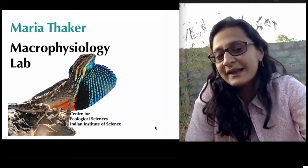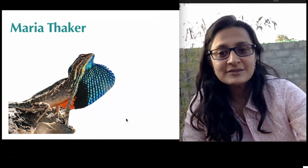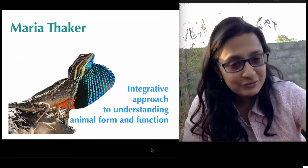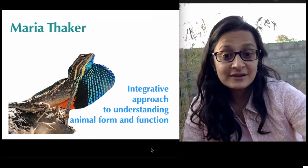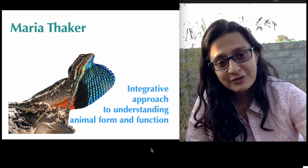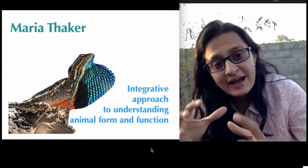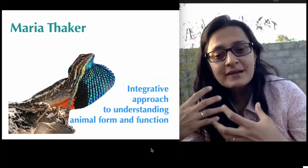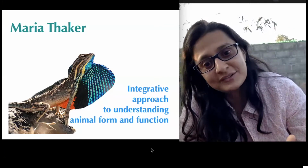If you ask me what my lab is all about, I think the best way for me to describe it is to use this phrase. We're interested in phenotypes. And we like to take an integrative approach to understanding animal form and function. What this means is that we want to know how bodies are built from the inside out using things like physiology, and from the outside in, understanding the ecological context.